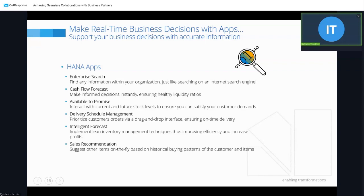There is an available to promise app, which helps you satisfy customer demands by ensuring and interacting with current and future stock levels. This is a useful feature that can be used in organizations to make sure that they're able to deliver the products in a timely fashion.